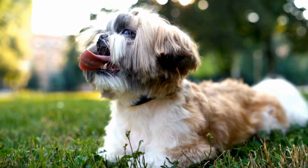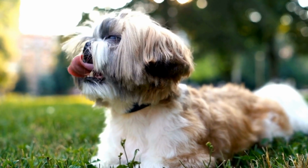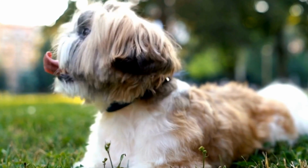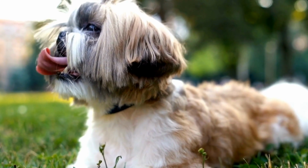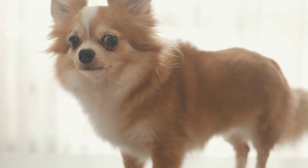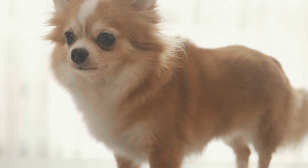In conclusion, prevention and treatment of bladder infections in dogs require a combination of good hygiene practices, regular veterinary checkups, and prompt treatment. By being proactive in our approach, we can ensure the well-being of our furry companions, promoting a happy and healthy life for them.